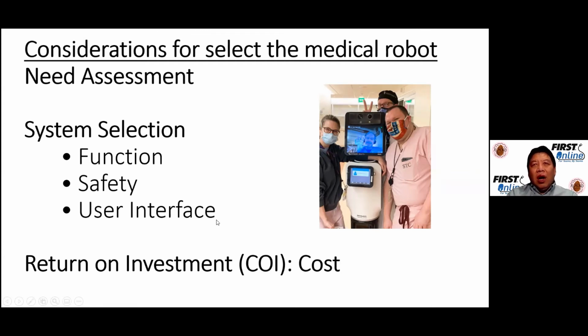What about the user interface? With all respect to the doctors, they're not computer scientists. Don't tell them there are 30 different buttons. It should all be on one screen. Because you designed it, you know which button to click, but they may or may not know in the heat of the moment. Last but not least, the fancy words, return on investment, really mean the cost. Is it worth it? A robot like this may cost around $80,000 to $100,000, so where do you get a return on the value? Those are the considerations I could think of when we select these robots.